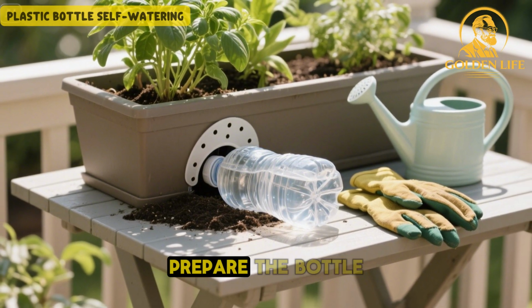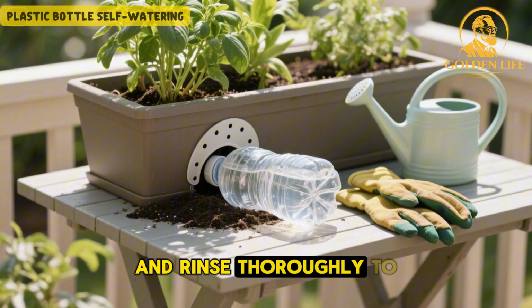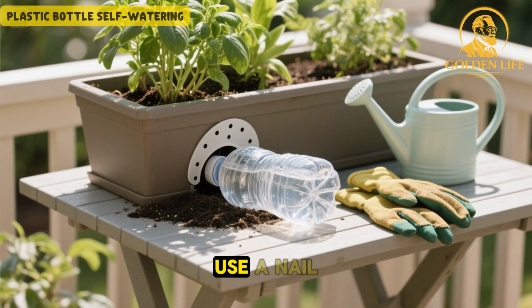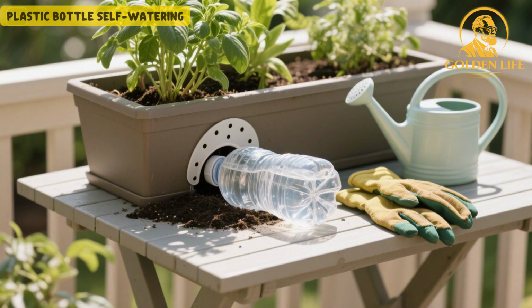Step-by-step guide. Prepare the bottle. Remove the label and rinse thoroughly to eliminate stickiness. Let it air dry. Use a nail warmed briefly over a flame or a small drill bit to poke 4 to 6 evenly spaced holes in the bottle's cap, about 1/16 inch wide. This regulates a slow drip.